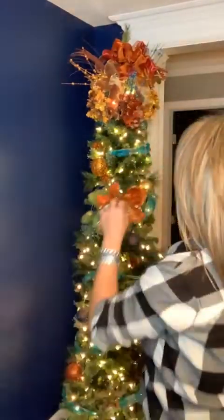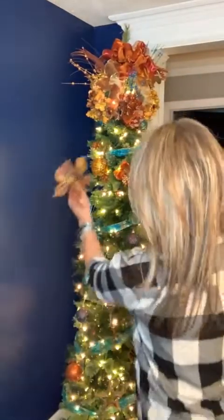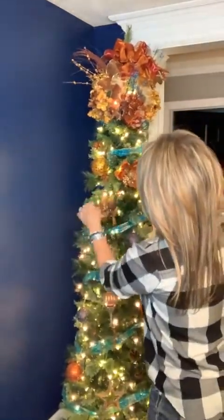So that's what we did. It was our family room, and it was decorated with peacock feathers, and that's just kind of what our theme was. So that's where this tree came into creation from. But look at how pretty these are.